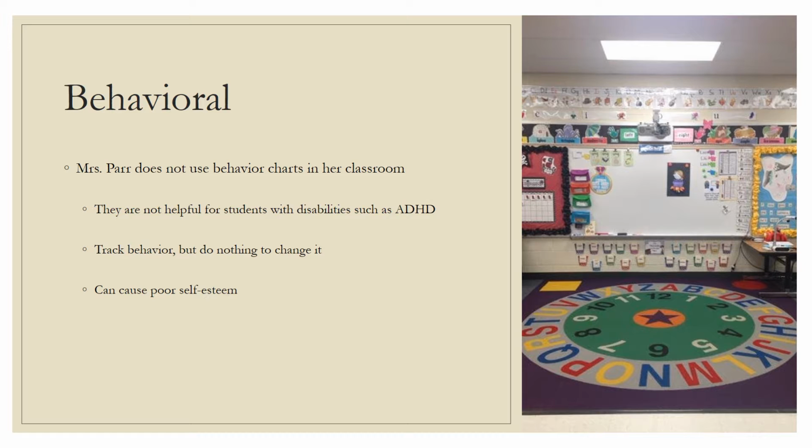I agree with Mrs. Parr's decision to rid the classroom of behavior charts and believe that every teacher should follow her example.